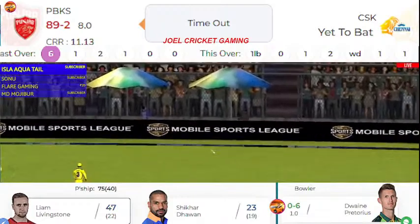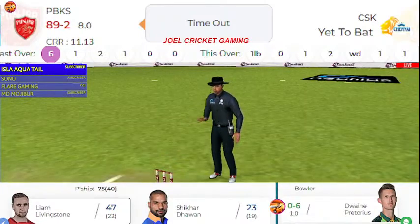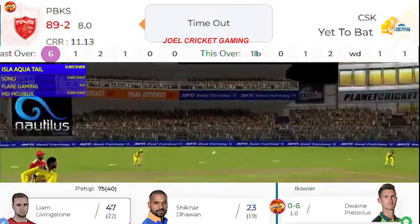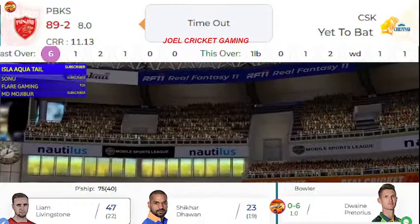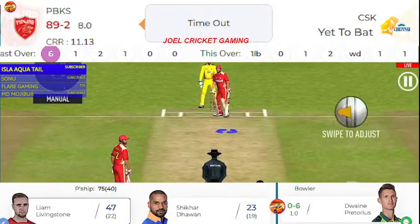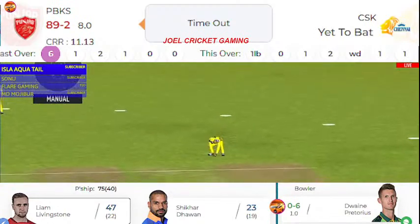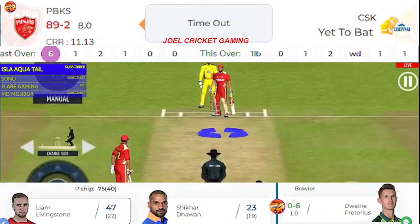That is in the air and in the gap as well. Goes for four. This is brilliant batting. Executes the shot perfectly. He's looking in good touch here. Right. Hits straight to the fielder, unable to find gap.